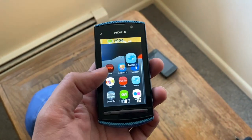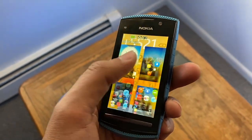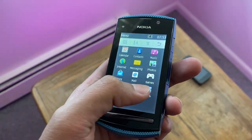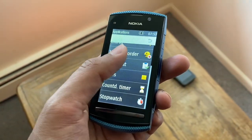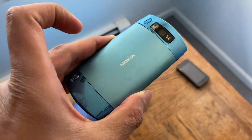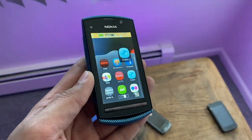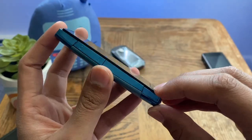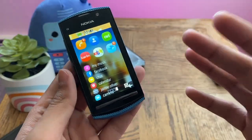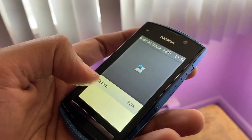It could be a Series 40 early platform test bed, or just a design test bed for the Nokia 500, 600, and 700, because it does have a lot of characteristics from those phones. They take a lot from this phone in terms of design characteristics if you keep them side by side. I don't have those three here to compare, but they do have identical design characteristics. So it could be a testing platform for various things, but we cover all of that in that full retro style review video.